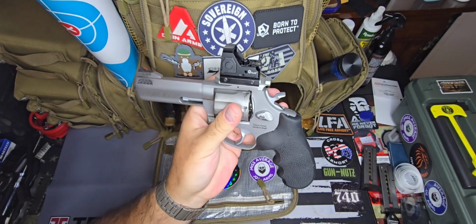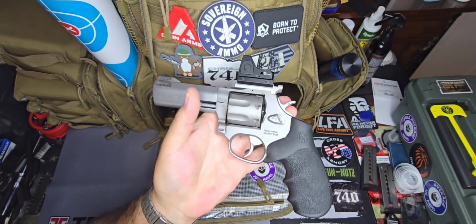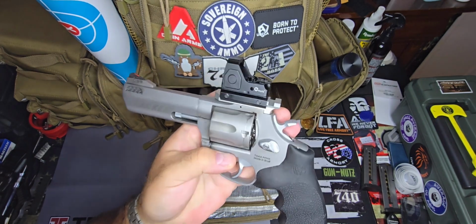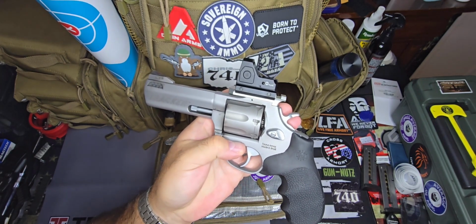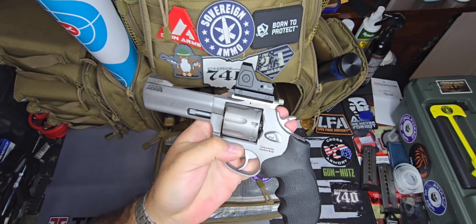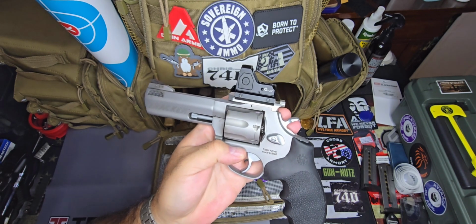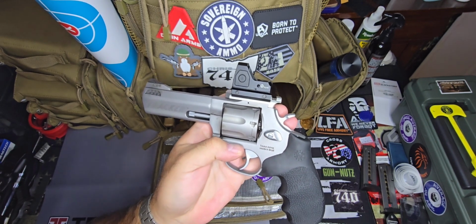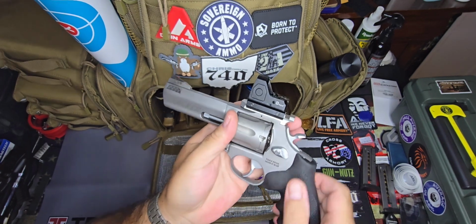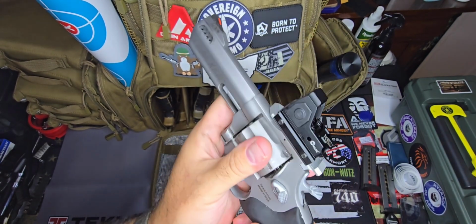Man, I've done some videos on this, and I know I've gotten kind of quiet on it recently because we've been shooting a lot of different guns, a lot of the compacts, and brought this out again today. Only put 100 through it today, but we're over 1,000 now. Ammo's expensive. That sucks, but so much fun. Very accurate, very reliable. There's not much that can go wrong on one of these, and nothing has, thank God, knock on wood.